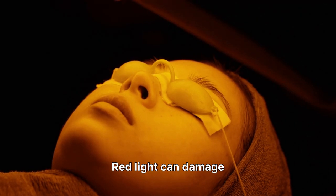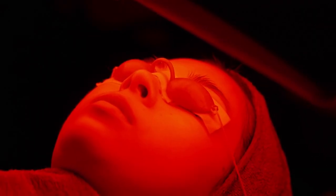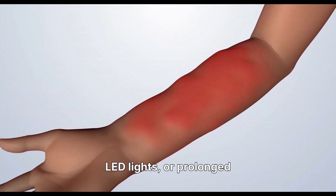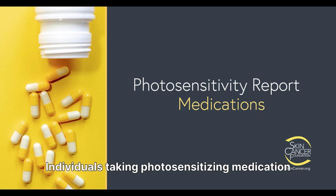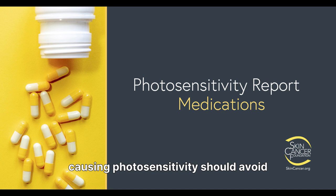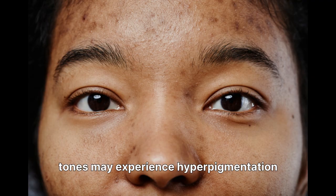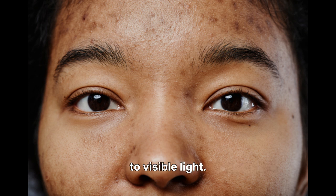Red light can damage the eyes, making protective goggles essential during treatment. High levels of red LED lights or prolonged exposure outside guidelines can cause skin damage like blistering and redness. Individuals taking photosensitizing medication or with medical conditions causing photosensitivity should avoid RLT. People with darker skin tones may experience hyperpigmentation due to increased sensitivity to visible light.